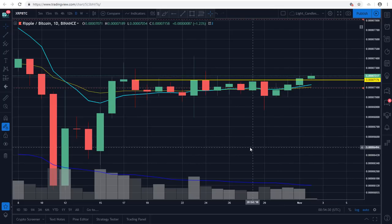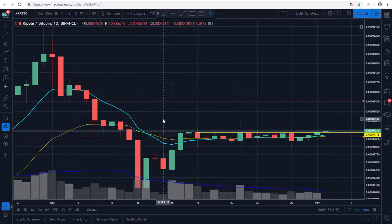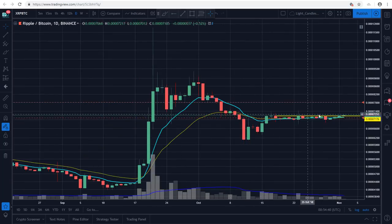Another one I'm watching here is Ripple. Look at Ripple BTC, just how tight it is. Starting to edge out a little bit here today, trying to clear some resistance. So looking pretty good. But if you zoom out, look at how flat this chart got after this big spike we saw a few weeks ago. And just sitting very tight, very flat versus BTC.